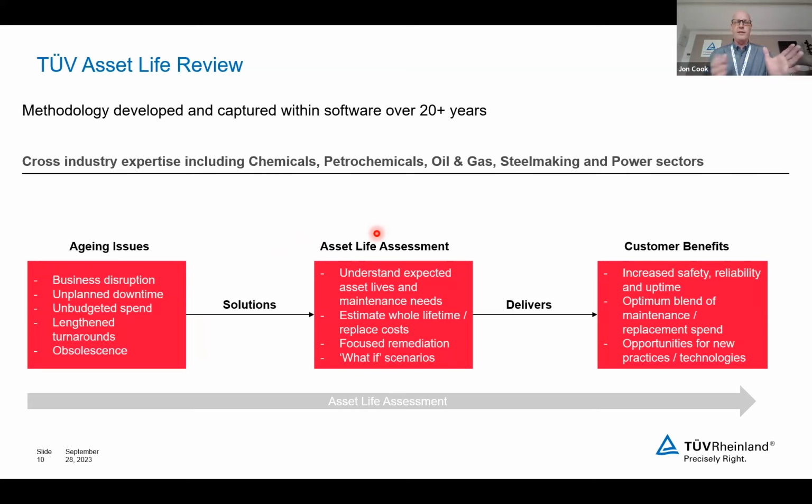So what we need to do here is look at how the equipment was designed, how it's been maintained, what your asset care practices are, et cetera, to try and position the equipment on the life cycle. So will you have to replace the equipment within a foreseen period of time? Can it keep going if you are maintaining it? With the overall outcome being that we're looking to increase your safety and reliability moving forward, we can design an optimum blend of when you need to replace, when you need to repair, and so on.